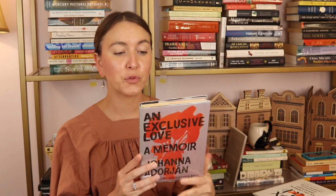A book from my mother, The Color of Water by James McBride, memoir. A gift from a friend, In the Land of Men by Adrienne Miller. This was the lover of David Foster Wallace, and she writes about her time at Esquire. This is a memoir. Reading Lolita in Tehran. This is a memoir. An Exclusive Love, a memoir. This was written by, I think, the granddaughter of two Holocaust survivors, Hungarian Jews who survived the Holocaust. It's their granddaughter telling the story, so a memoir.